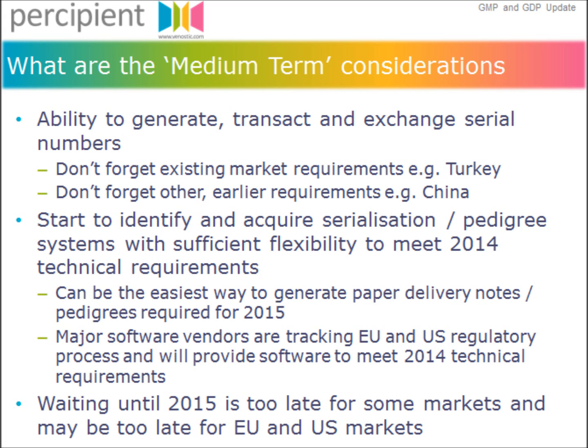The concern would be if companies only start to look for these systems at the end of next year as these technical requirements are being finalised. The problem is going to be everybody will want one. And through 2015 to 2016, there is a concern in the industry there's going to be a shortage of resources to implement these systems. And historically, it seems as if people are underestimating the time that it takes to acquire and implement these systems, and more importantly, integrate them with your other business systems, with the regulatory databases, and with your supply chain partners. So it's certainly something to be looking at now, and if you haven't already got a project in place, you need to be thinking about that.